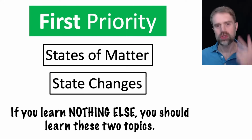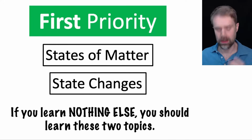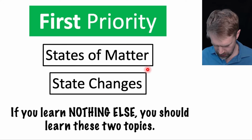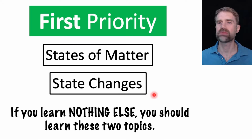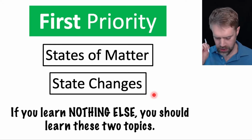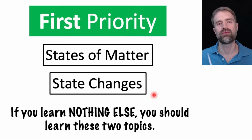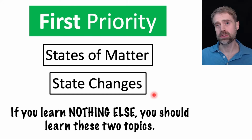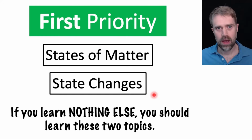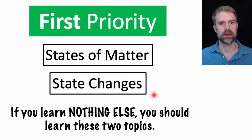First up, two very important topics: states of matter and state changes. I consider these the absolute highest priority. If you learn nothing else for chemistry on the TEAS, you should learn these two topics. That's because they always show up. I think they're pretty easy to learn, and you can learn them pretty quickly.